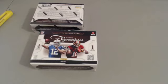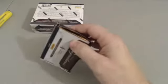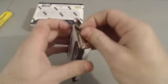Whoa. That's a heavy card, man. Whew. That's worth a couple bucks. Beautiful card.